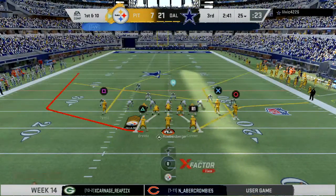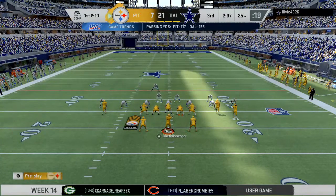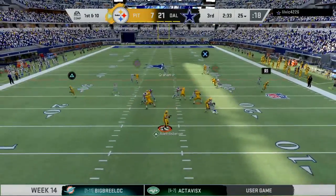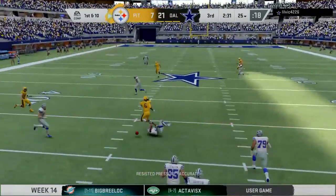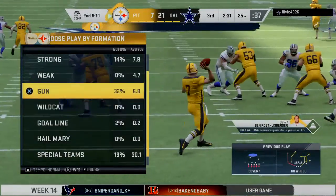The Steeler first down on the pickup of 11 yards. Roethlisberger now 8 of 17 so far, under 50%. From the shotgun, it's Roethlisberger. And this will be incomplete. Physical play on the football there, and it's second down.